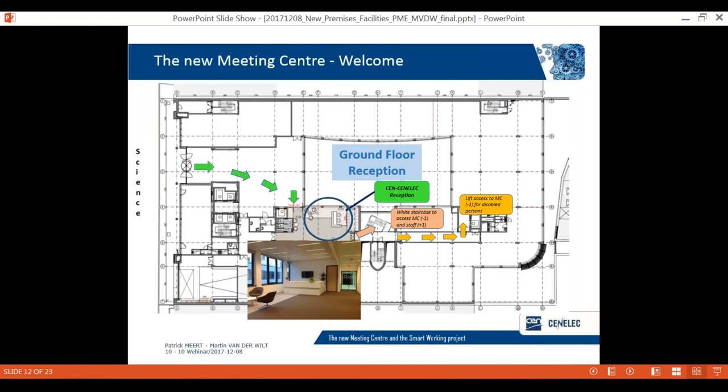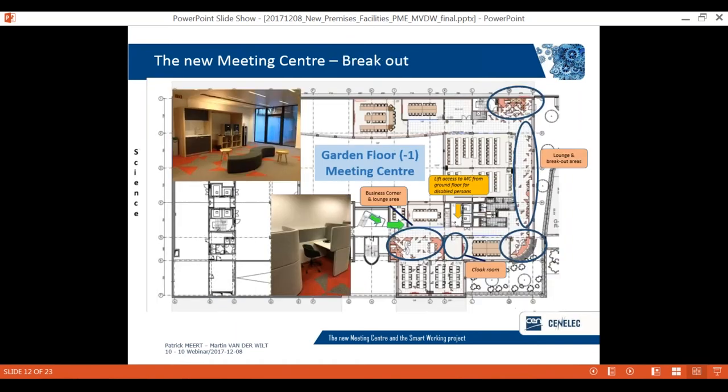At the entrance of the meeting center, a business corner offers you some privacy to work. There are several lounge corners and breakout areas with coffees, tea and refreshments. The meeting center team will welcome you and assist in launching your meeting with the technology at your disposal. They will also provide you ad hoc support and services during our day.